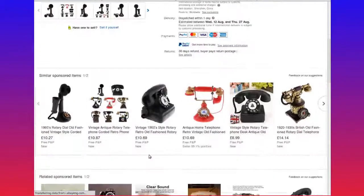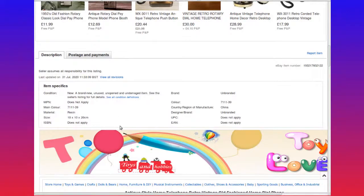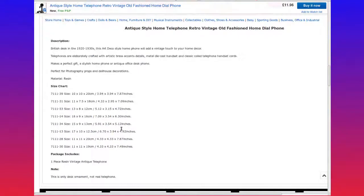So let's have a look what the description says about it. Seller assumes all responsibility for this listing. And description. British desk in the 1920s, 1930s, this Art Deco style home phone will add a vintage touch to your home decor. Telephones are elaborately crafted with artistic brass accents, details, metal die-cast handset and classic coil telephone handset cords. Makes a perfect gift, a stylish home phone or antique office desk phone. Perfect for photography, props and dollhouse decorations. Material, resin.